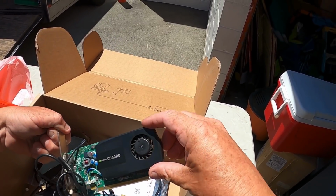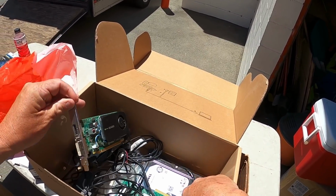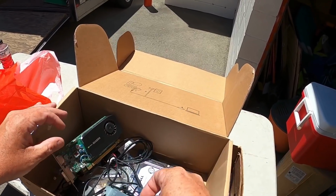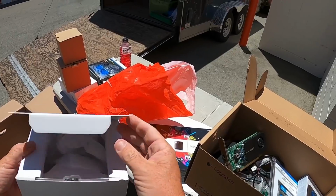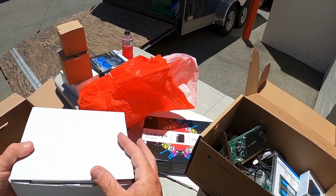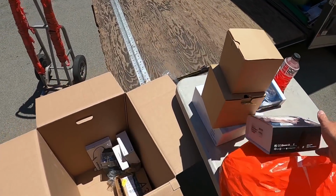Let's be careful here. We got another NVIDIA Quadro, maybe a graphics card, and another hard drive. All right, that's a few bucks in that box. Nothing special. Imagine if all this stuff was brand new. We'd be so in the money right now.